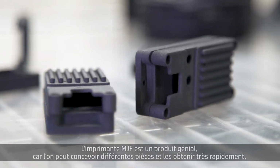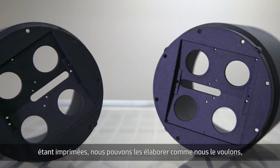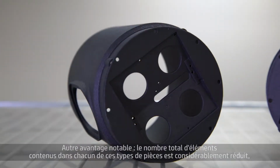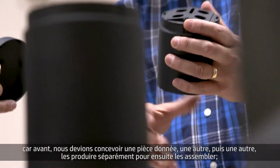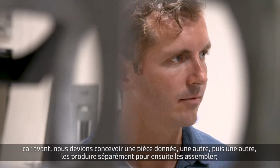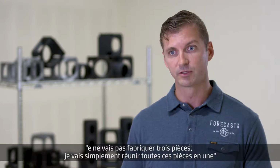The MJF is really nice because we can actually design the parts and get them quickly. And they're printed so we can kind of design them however we want, where previously we were restricted by the manufacturing methods. Some of the benefits there is also condensing the total amount of parts that are typically made in a lot of these pieces, where you'd have to design one part, another part, and then produce them all separately and then marry them all together, where now you can take some of those parts and say, hey, I'm not going to make 3 parts here, I'm going to make this into 1 part.